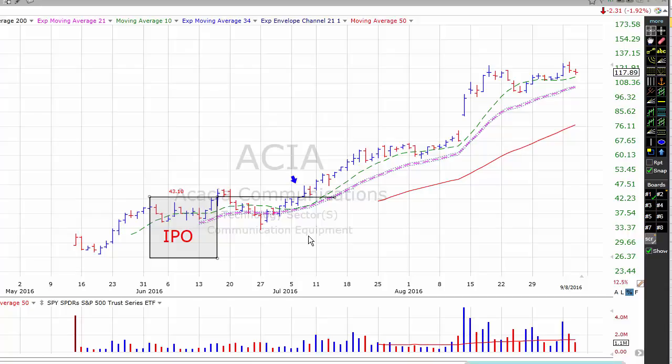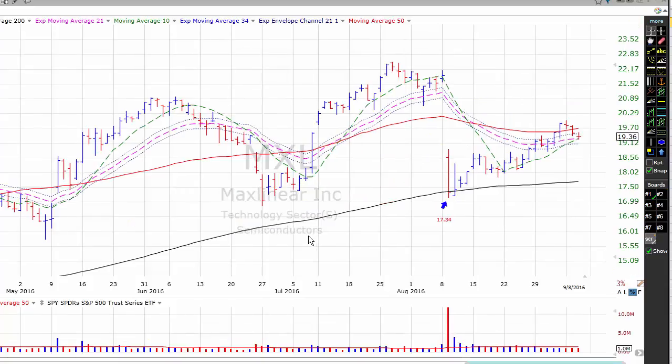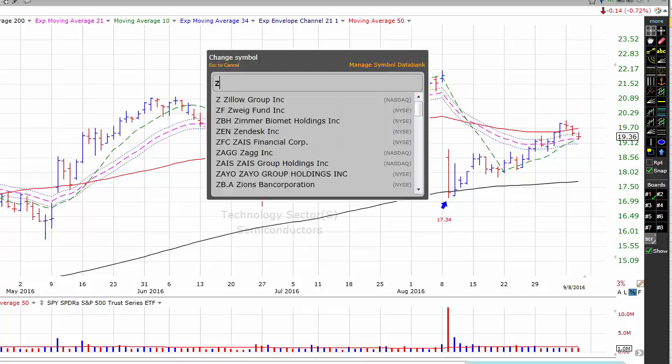Next we have MaxLinear. MaxLinear we bought on the bounce off of this 200-day moving average at 17.34. MaxLinear is giving us a little bit of a concern here. Notice how we've traded back below the 50-day moving average. We'll keep an eye on MaxLinear. Next we have Zimmer Bio.